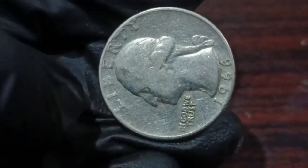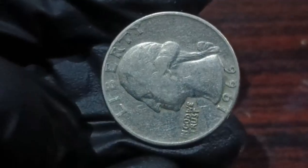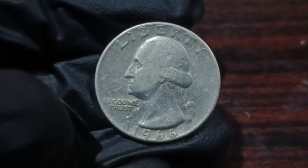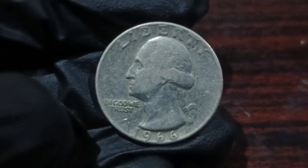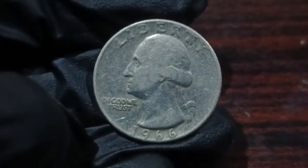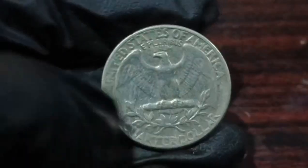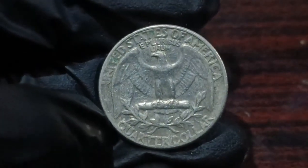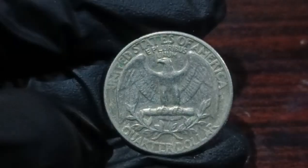This led to a monumental decision to remove silver from quarters, dimes, and half dollars, replacing it with a copper-nickel clad composition. The 1966 quarter was part of this new era, struck in a copper-nickel alloy with a pure copper core. It represented the second year of non-silver quarters and marked a turning point in U.S. coinage history. For many collectors, owning a 1966 quarter is owning a piece of the transformation that reshaped American money forever.